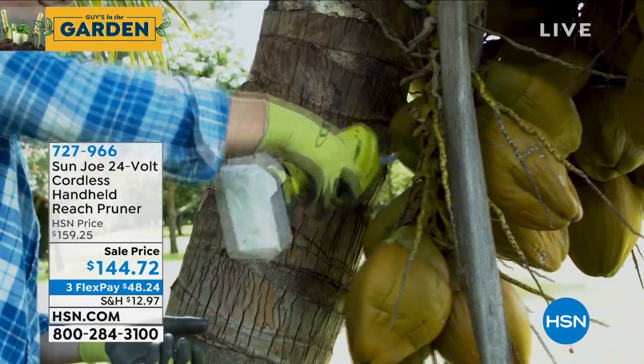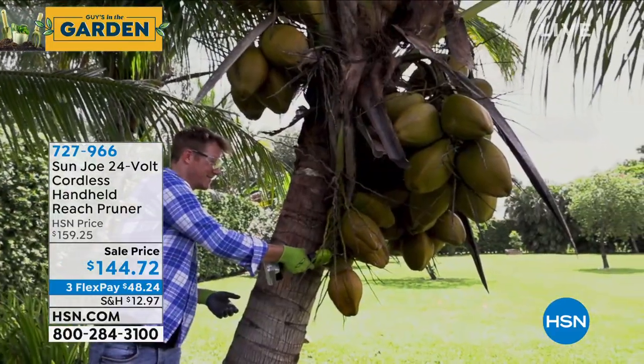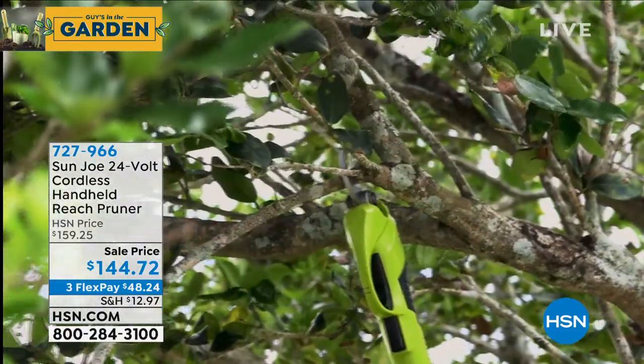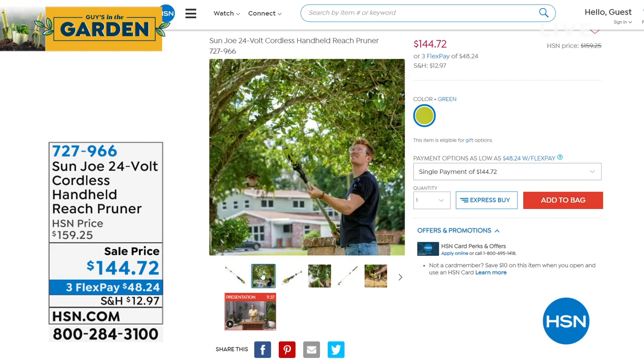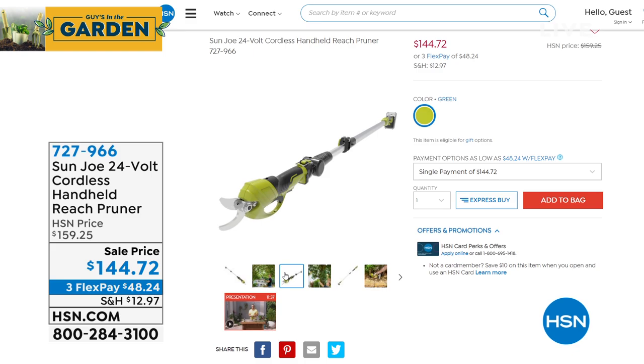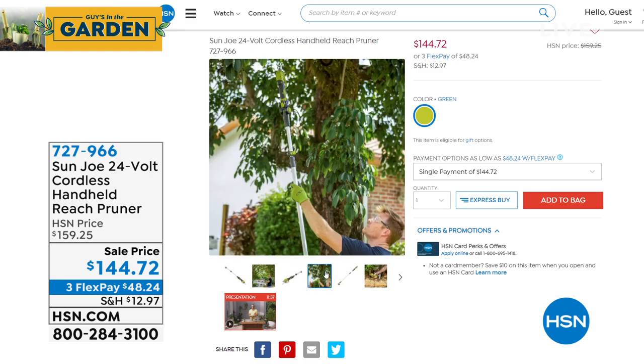It is my pick of the hour, perfect Father's Day gift, 727-966. If you got coconuts, I guess you can trim coconuts, but it comes with the extender pole so you can reach those hard-to-reach branches that are hanging over your car. Love it, that's coming up later.